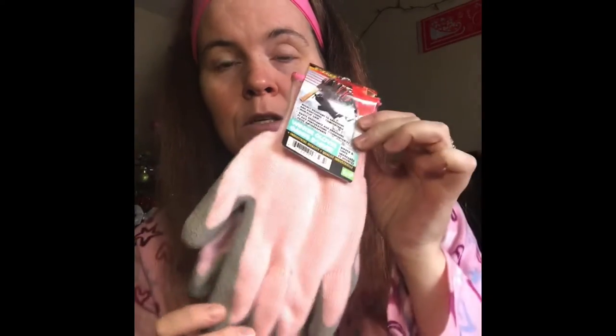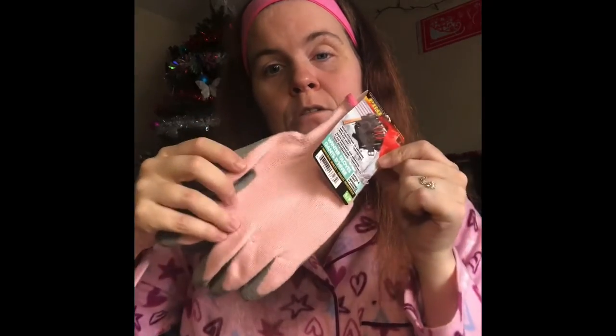Next is these, and it's just these work gloves. So every Monday we always go to my hubby's parents and we help them around the house and with the yard work and whatever else. So they just got me some of these.